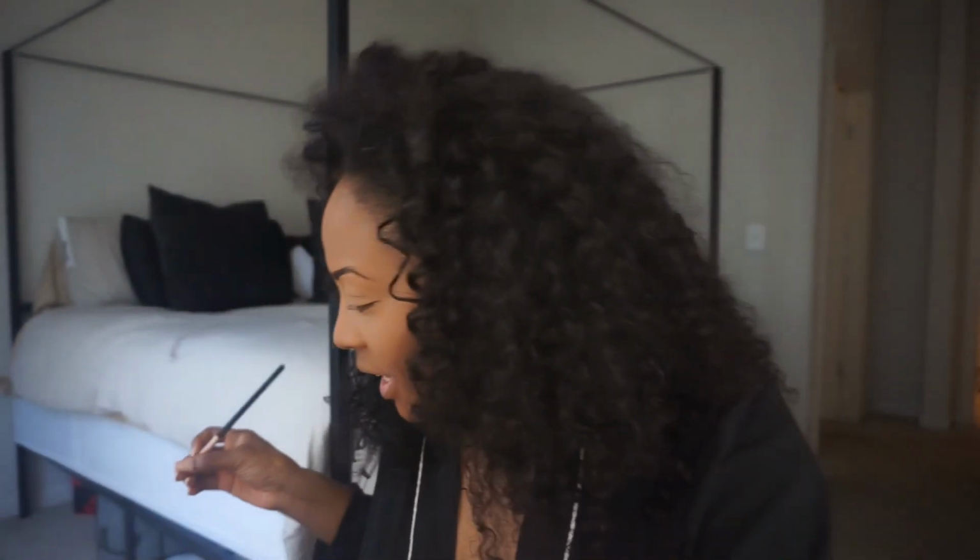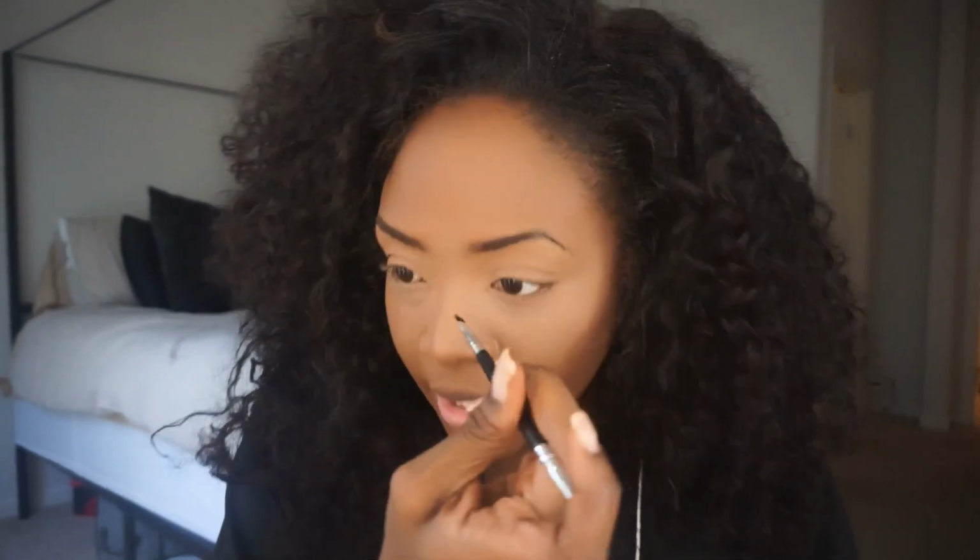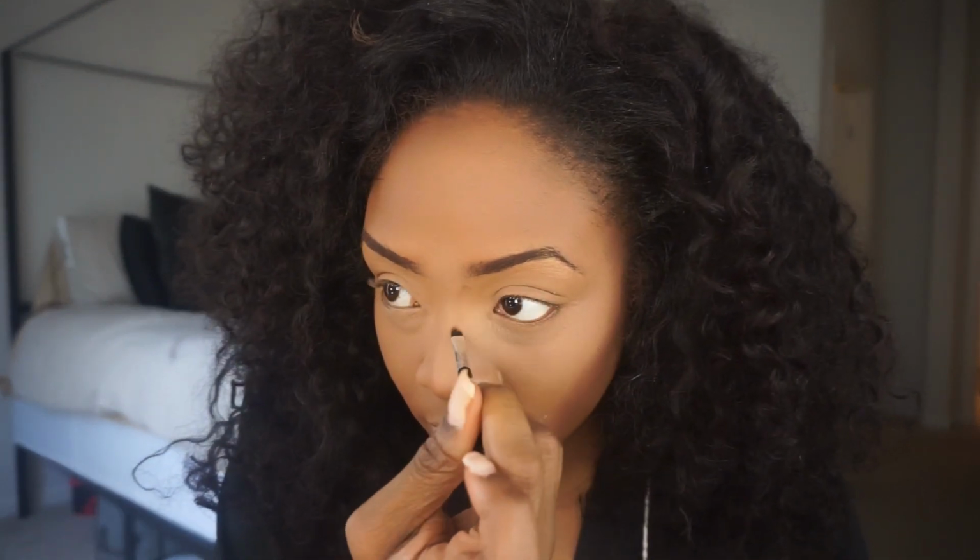I don't really contour my nose. Maybe I should a little bit. I like to keep my same nose. I don't want to make myself look too different. I feel like I might be going too far with it, but the contour of my nose makes me feel like I don't like my natural black nose. So I'm going to do just a little bit.